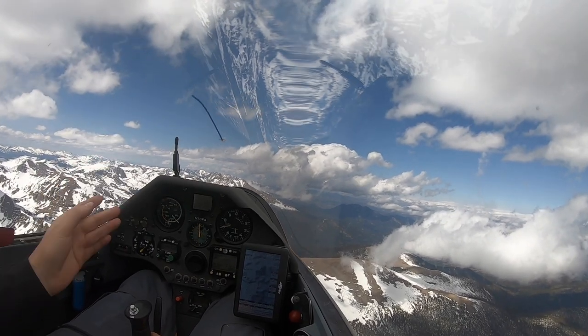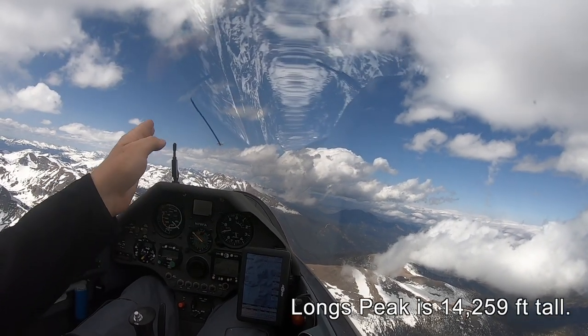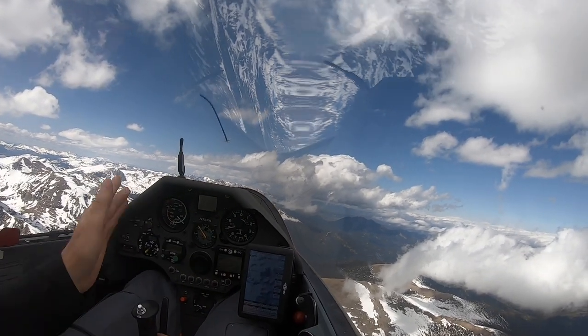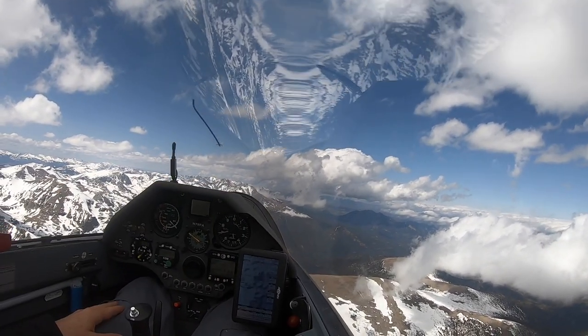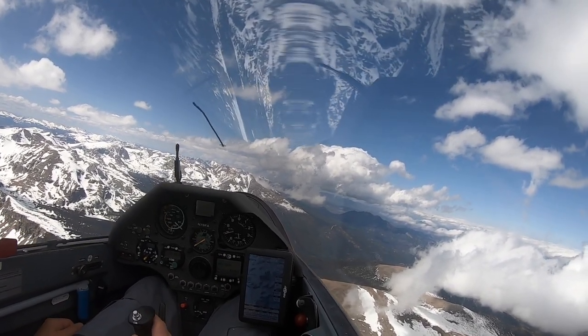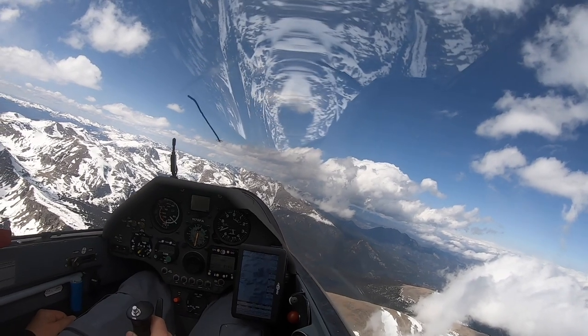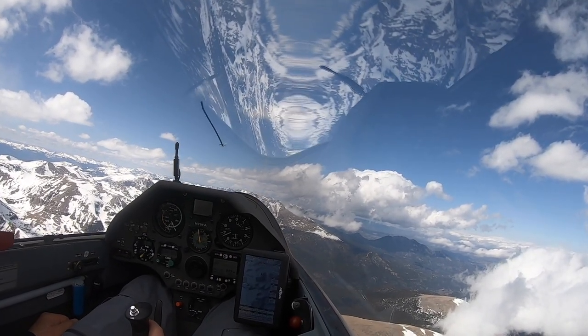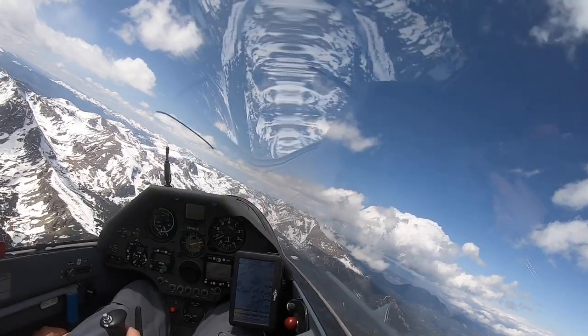So you don't want to get to the right of Longs or the left of Longs. We're a little low here, and also there's no clouds just on the west side of Longs. So this is not looking good. There's nothing at stake here, so definitely not going to take any risks there. It just doesn't make any sense to try that.